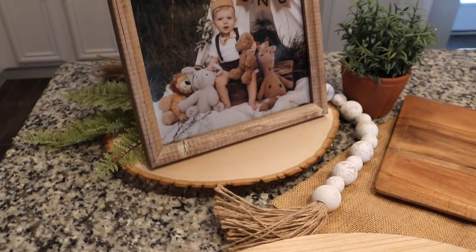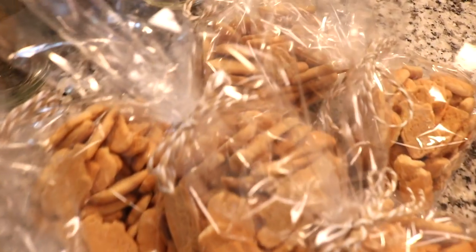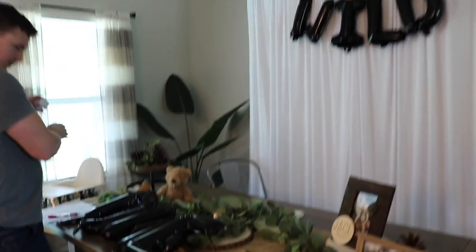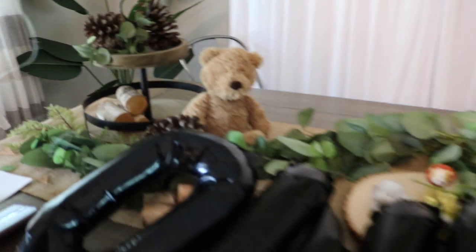So anyway, this is all coming together. It looks so cute, I love it. We have animal crackers as our little goodie bags. We kept it super simple. And then all we have left to do over here is finish up the balloons. Right before the party, we're gonna put the cake here on this tree stump, and I'm gonna add just a few cupcakes over here. And that will pretty much be it.